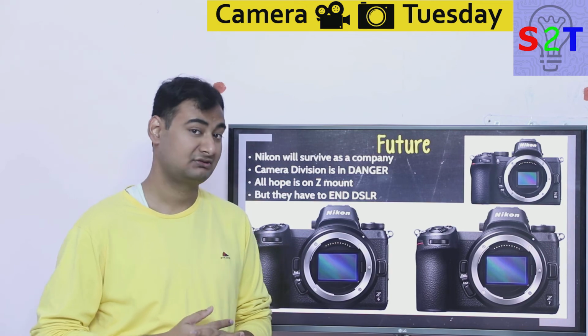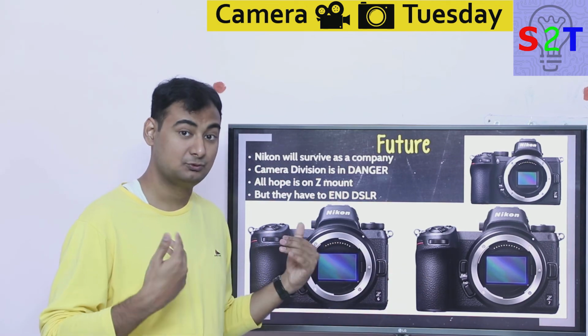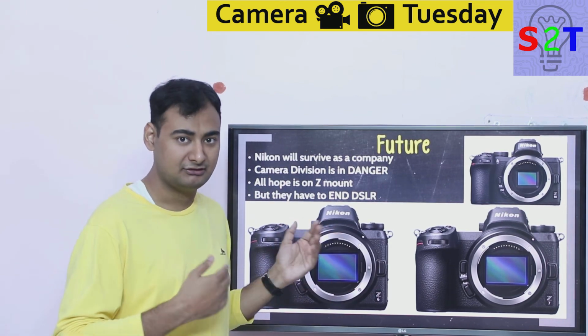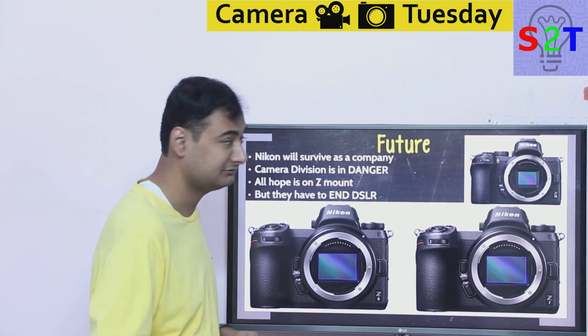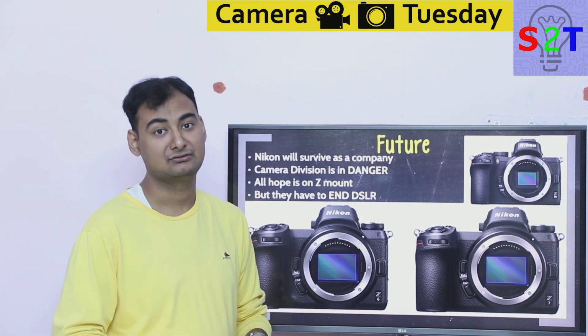Their camera division, not so certain, because if they were not crippled from day one, even with poor autofocus performance, people would have given them a second chance. Because firmware can fix your autofocus, but firmware can't magically give you data redundancy or a vertical grip or a flip out screen in this. So again, I am not very certain about Nikon's future.